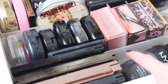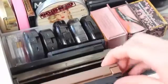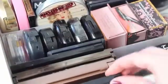I then have my NYX Matte Finish Spray, and I have some palettes. So I have the Collection Contour Highlighting and Sculpting Palette. I have a Sleek Highlighting Palette. I have Naked Blush, and I also have a Sleek Blush.